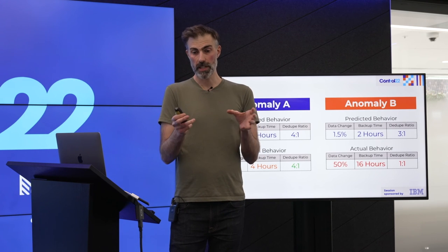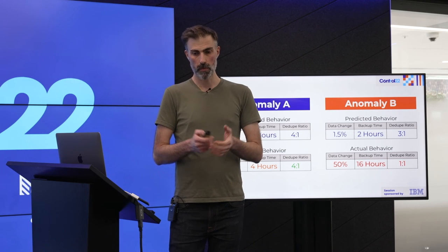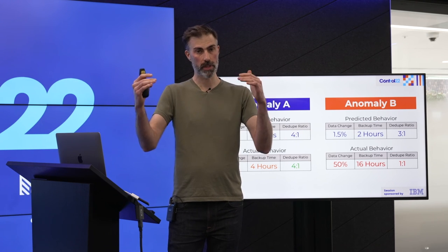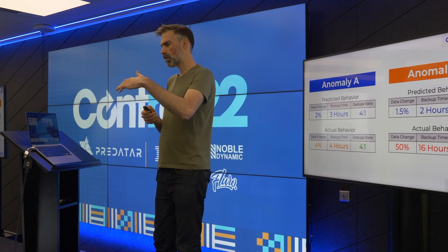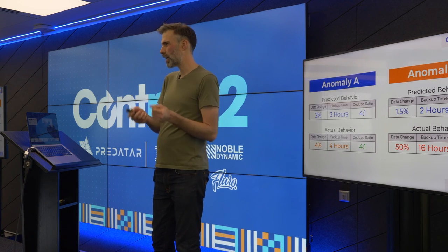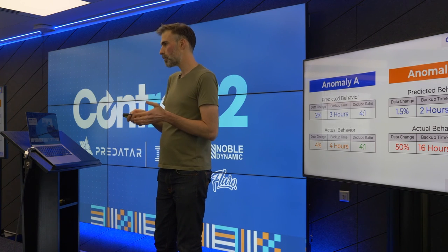Just another example here between two different types of anomalies. These are two examples here, where at the top we've got our predicted behavior, and below is our actual behavior. And you can see on anomaly A, there's a slight difference. The data changed a few extra points. It took an extra hour. And so is this a true anomaly?